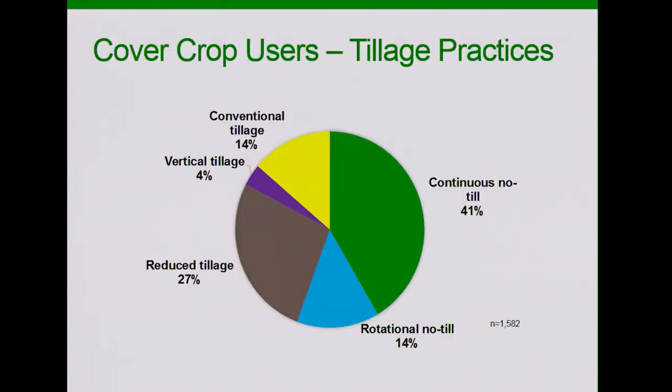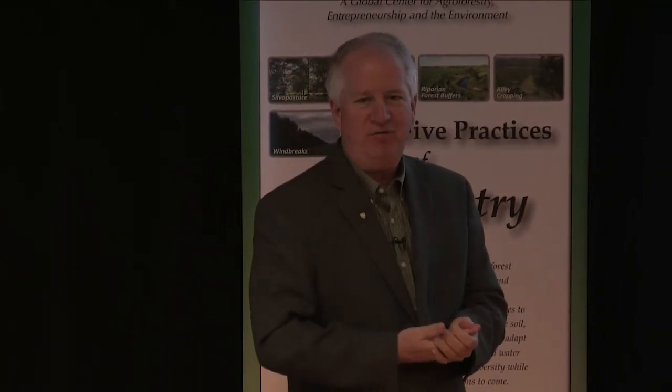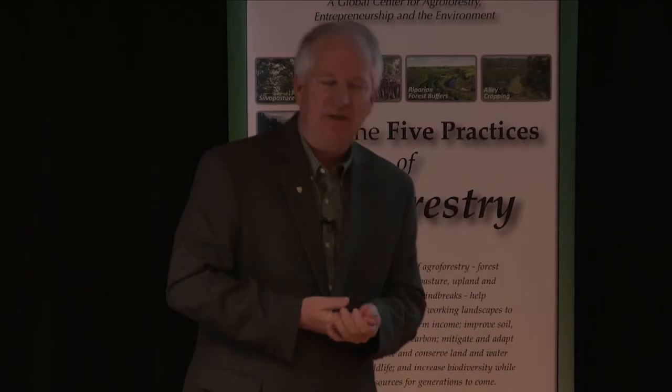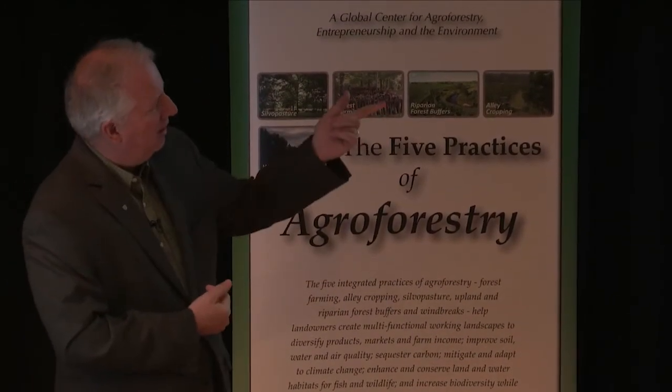And one of the things that is of interest, we heard a few people talking about what's happening with tillage. So when we talk about continuous no-till, this green slice at 41%, these are farmers that never disturb the soil. And that's one of the 4 core principles of soil health, minimizing soil disturbance, along with keeping the soil covered, improving diversity, and so on.